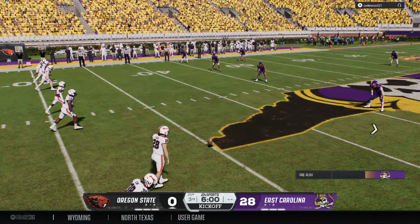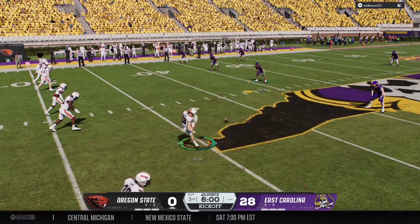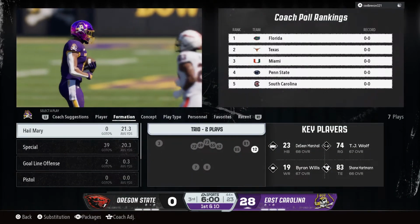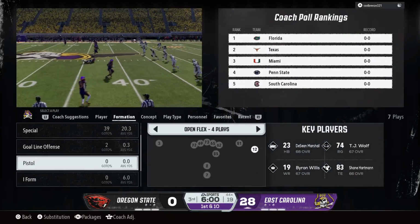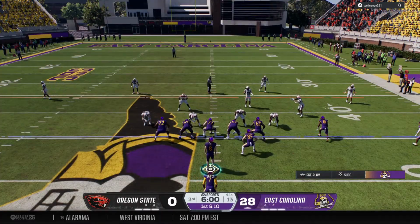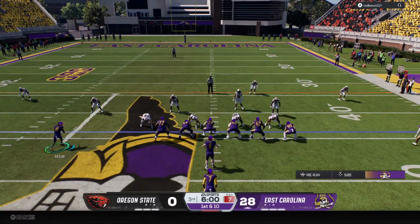I guess they're trying to send a message to start this second half, lined up for an onside kick. Not much drives more anxiety than waiting to see if the hands team can corral the onside kick, and they do. East Carolina sending the offense back to work. Let's see if they can keep that first half momentum rolling.